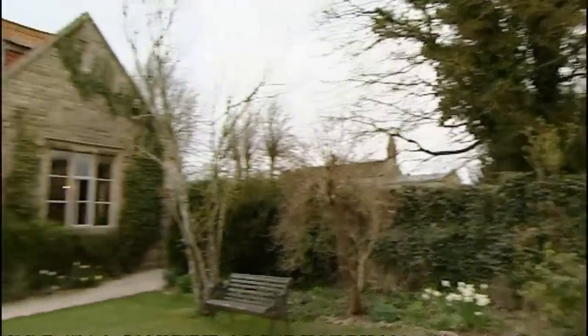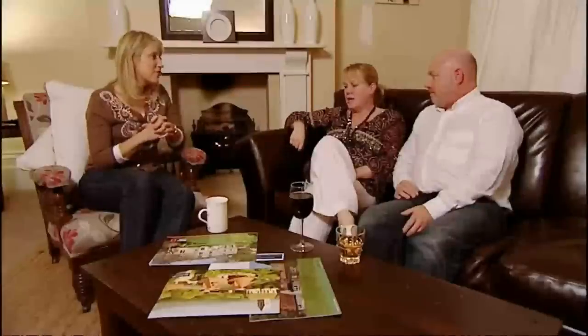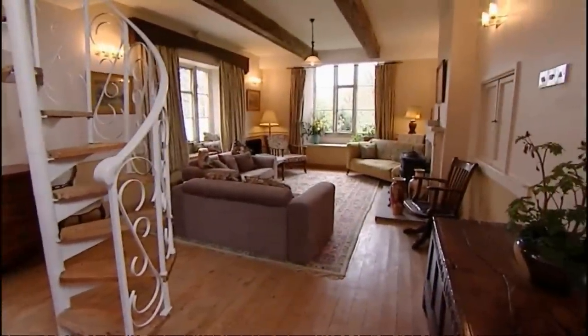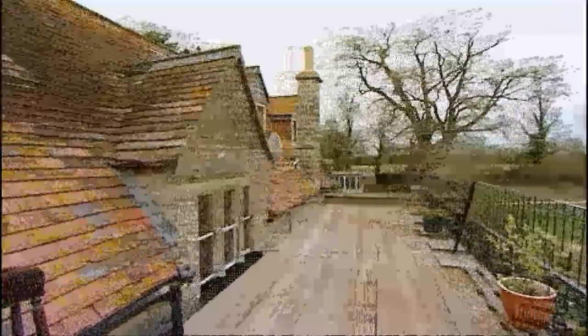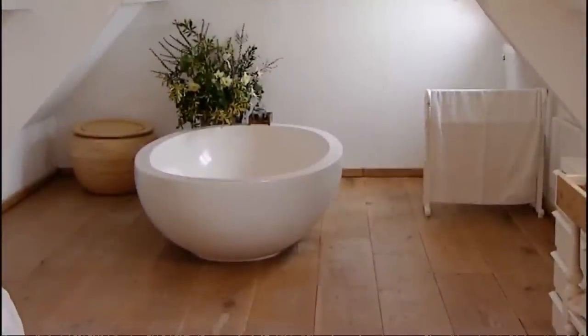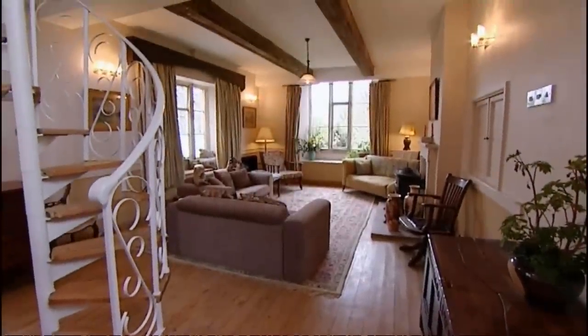So we have to finish with the mystery property in Kelmscott. It was a nice property, but just not for us. The staircase. The staircase. How can we forget the staircase? We can't, really. The sun deck was fantastic. I love that. And I also love the bathroom. It just seemed like it belonged somewhere else. It would be nice to have got the property from our perspective and got it in its raw state.